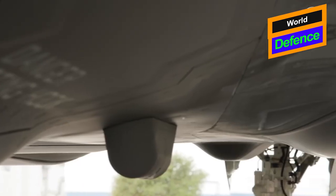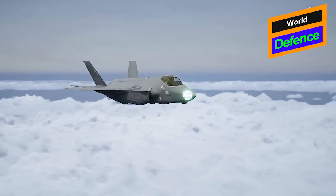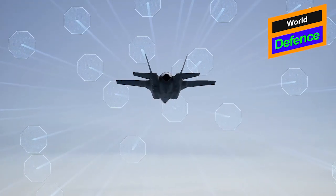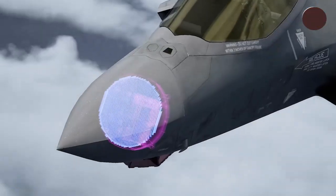So what is stealth? Stealth describes techniques that are used to make an aircraft less visible on radar. One of those techniques involves the use of radar-absorbent material, or RAM. Radar-absorbent material, or the outside coating of the aircraft, can be used to decrease or absorb radar energy so that the overall effect is that the aircraft signature is decreased.